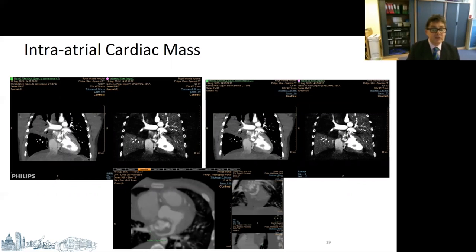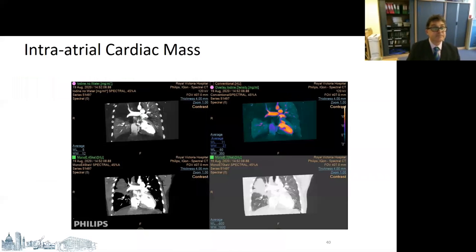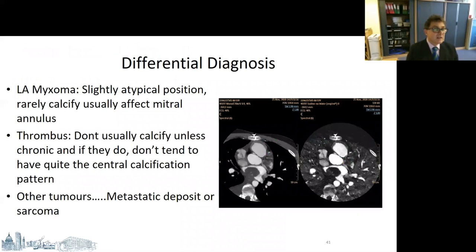The lesion also looks to be well away from the mitral annulus, and CT imaging didn't show any prolapse or obvious compromise of the mitral valve, and the LV appears to fill normally. And these are just some further iodine perfusion images. The differential diagnosis can be discussed above.